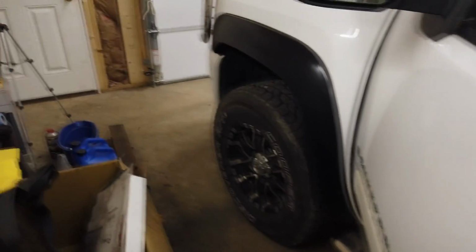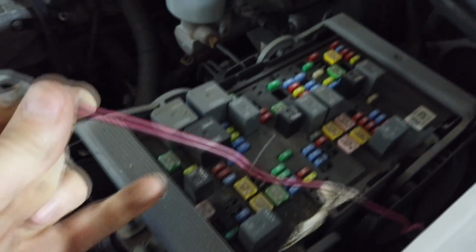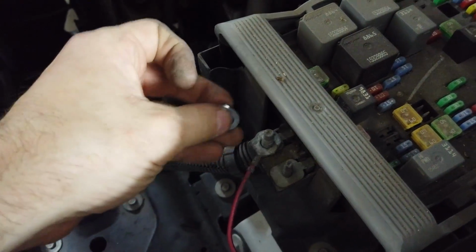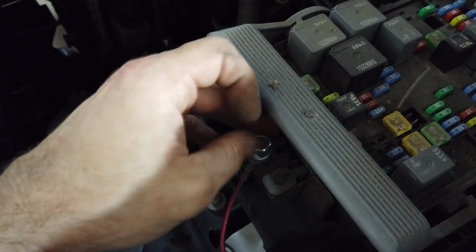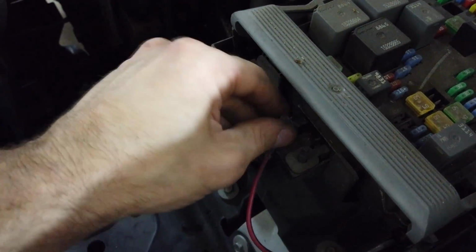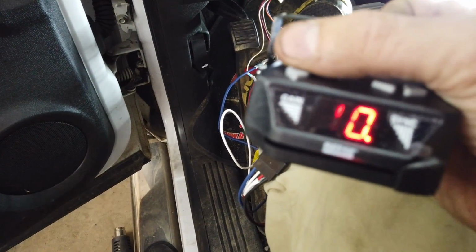Last step, after you get all that stuff hooked up here under the hood, you're going to pull the fuse box cover off. Here's your fuse box. This is your power terminal right here. There's going to be a red wire tucked back in here, you can see it right there. It already has a terminal end on it. So I'm going to take that wire and put it on the power terminal. They don't supply you with a nut. You're going to have to find one that fits it. I just so happen to have one. So I'm going to tighten this down, and then we'll check and see if we have power. It's working.